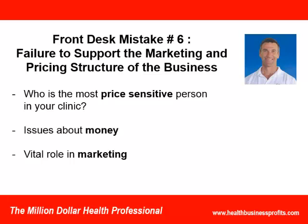Front desk mistake number 6, failure of admin team to support the marketing and pricing structure of the business. Now this is a tough one because this comes back to the price sensitivity of your therapist and your admin and even yourself as the owner or practice manager. And it raises a lot of issues about money. But truth be known, the issue of money in a private practice and our relationship to it can make or break a health business. Your admin team play a vital role in this aspect of the business.